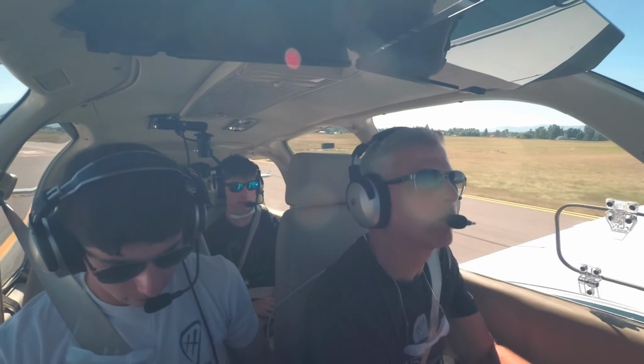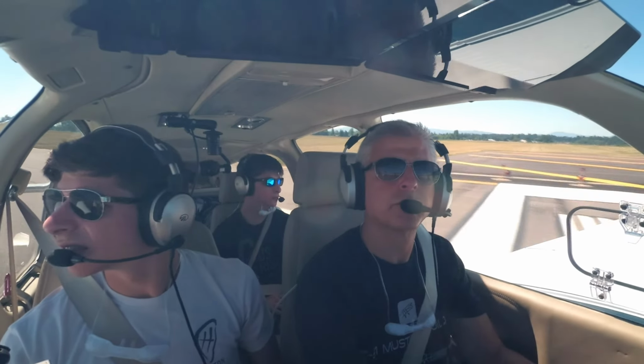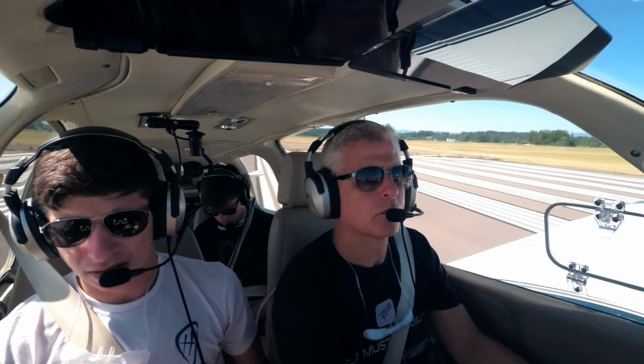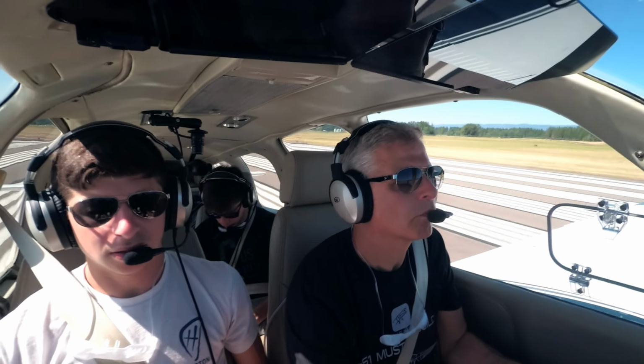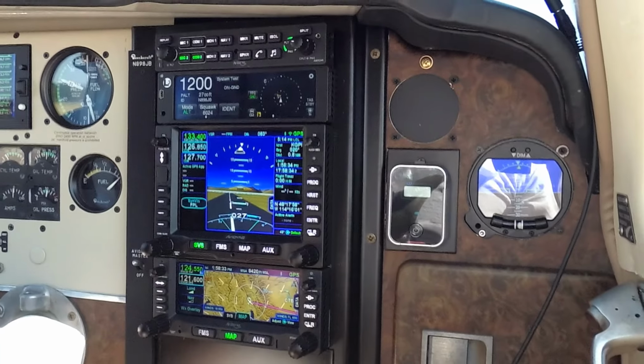Everybody all set? Yep, all set. 908 X-ray, roger, traffic is Bonanza just starting its departure roll off runway 2 heading towards Bad Rock. Just south of Bad Rock now, thanks.